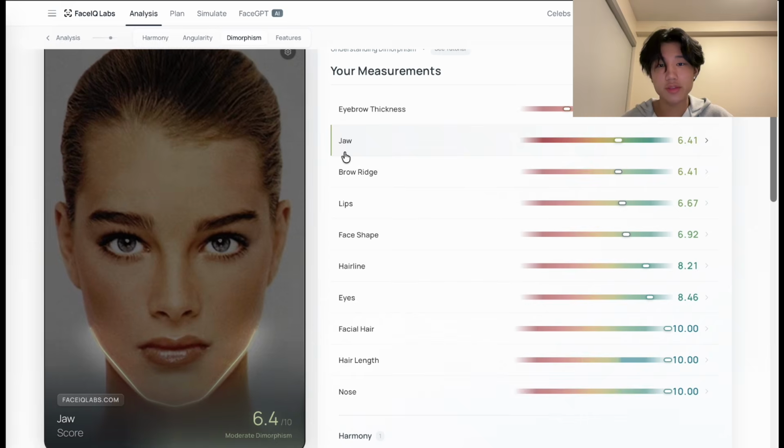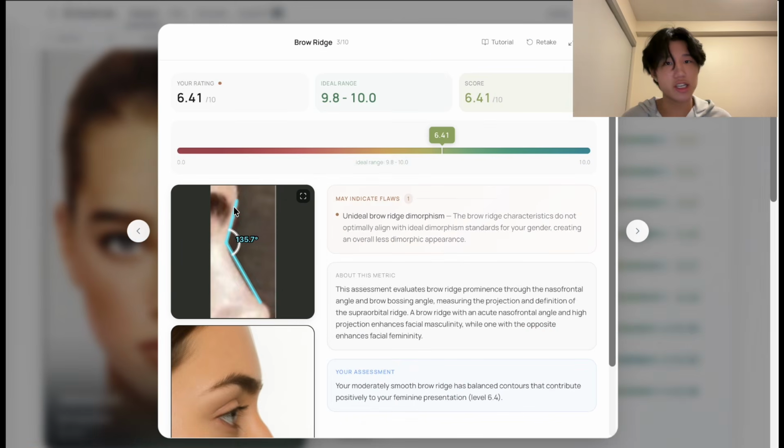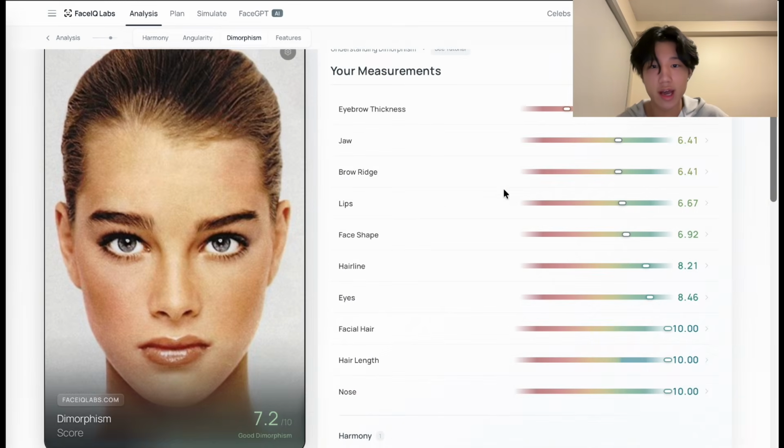Jaw. Her jaw is pretty feminine. Brow ridge is pretty feminine. We saw the nasal frontal angle. This is a nasal frontal angle. Her brow ridge needed to be more projected like that.